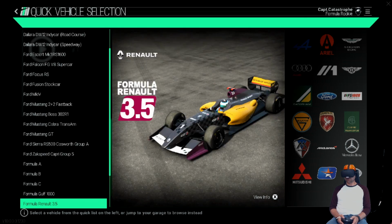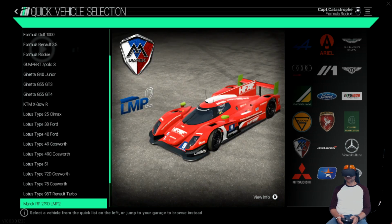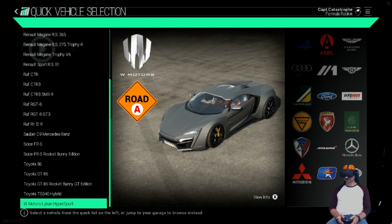Mustang, Formula One. Let's see, vintage Formula Ones. Oh, but there's a lot of different cars. Let's go ahead, we'll go fast right through it. Hopefully, if you see something you like, stop me. But otherwise, a lot of different cars.